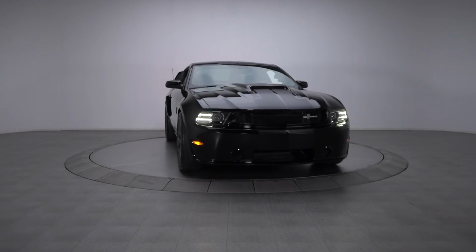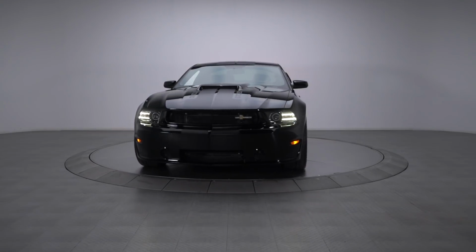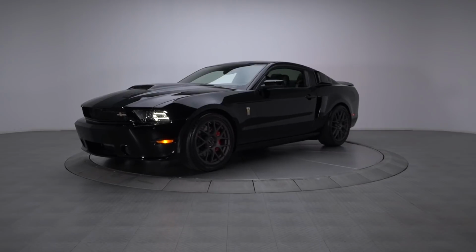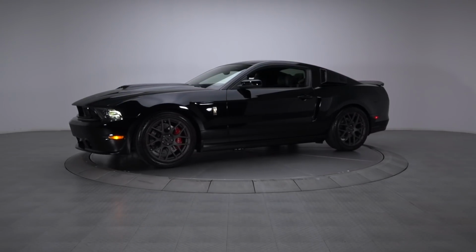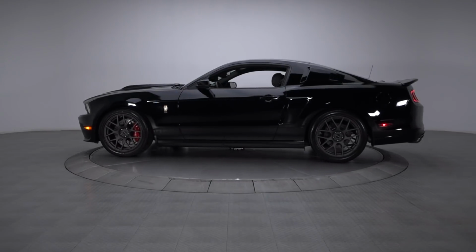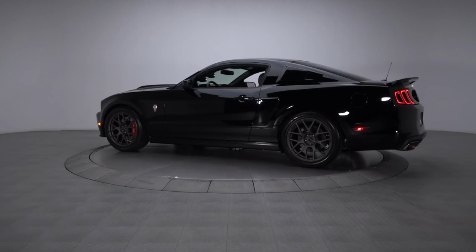For more than 50 years, the name Shelby has adorned some of the most coveted cars ever produced. So when Shelby American announces plans to build a scorching rendition of Ford's latest and greatest Mustang, it should come as no surprise that classics like this rare GT350 are instantly collectible.